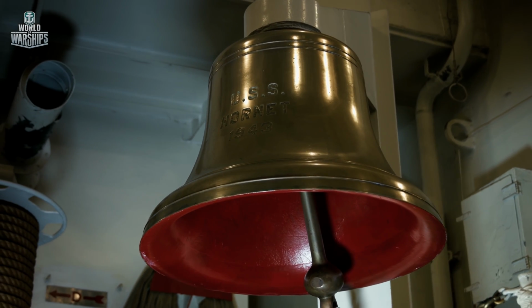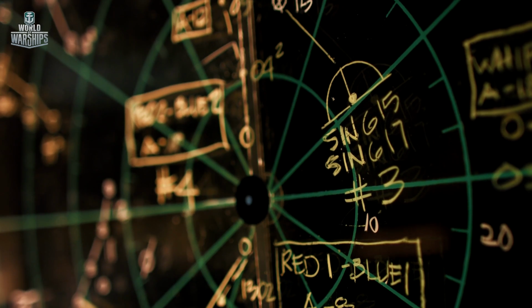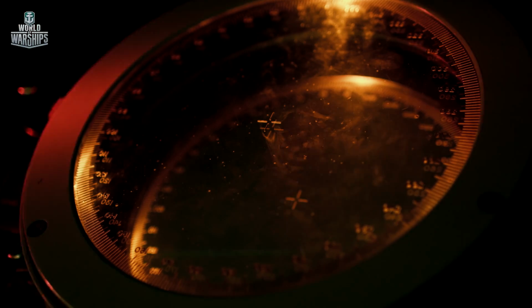The Hornet aircraft carrier was commissioned in 1943. The United States had the advantage in the Pacific theater of operations by that time, but their enemy was still extremely dangerous.